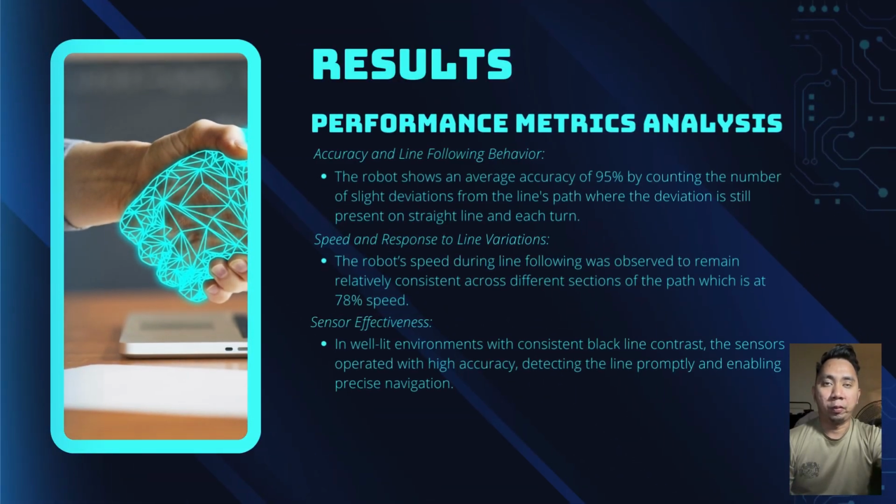The next result is the performance matrix analysis. We separate it into three performance areas. Firstly is accuracy and line following behavior. The second is speed and response to line variation. And the third is sensor effectiveness.